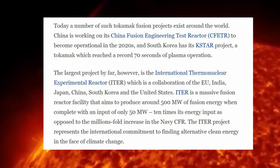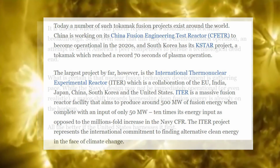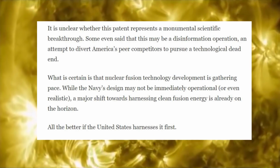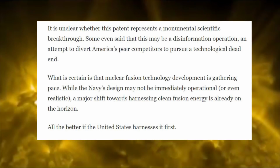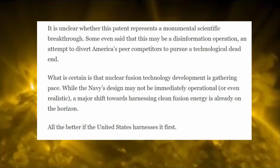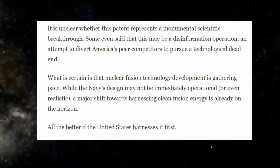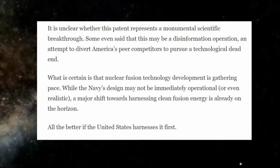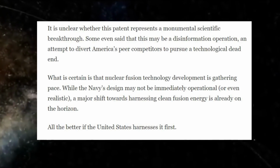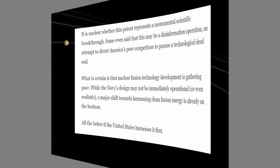The ITER project represents the international commitment to finding alternative clean energy in the face of climate change. It is unclear whether this patent represents a monumental scientific breakthrough. Some even said that this may be a disinformation operation, an attempt to divert America's peer competitors to pursue a technological dead end. What is certain is that the nuclear fusion technology development is gathering pace. While the Navy's design may not be immediately operational or even realistic, a major shift towards harnessing clean fusion energy is already on the horizon. All the better if the United States harnesses it first.